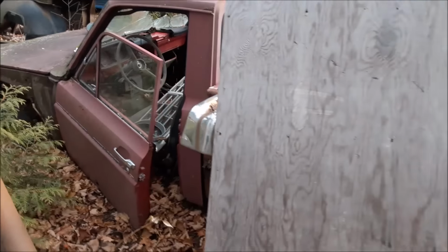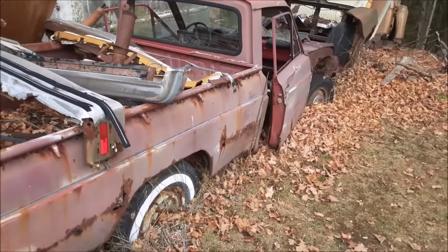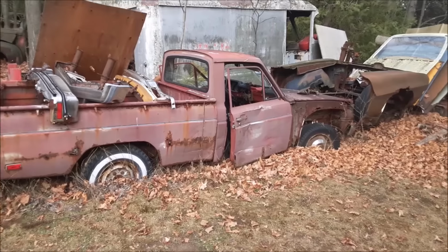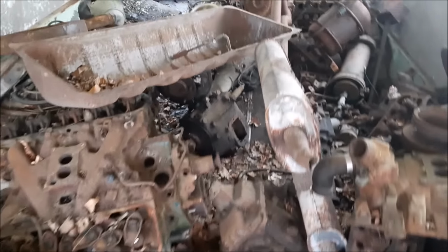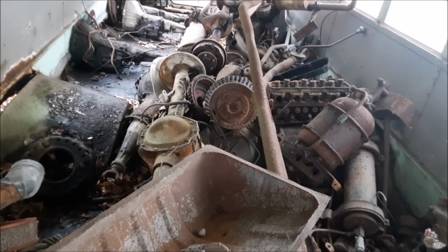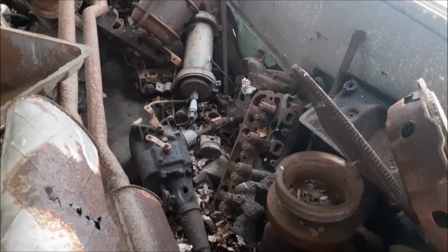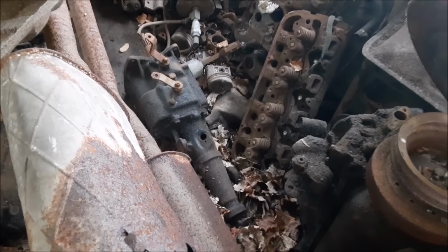Now look at this, what is a Chevy Luv, a Datsun? Oh, a Ford Courier. Yeah, a little Mazda. Ford Courier. These are before the Ford Ranger. Look at this, full of engines. Anything good in here? It's a Ford transmission, another Ford transmission. Some rear ends. Lots of Ford transmissions in here. There's a cylinder head for a 390. There's an old Ford 3-speed manual transmission.